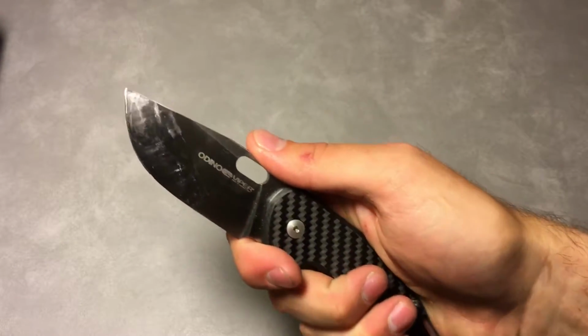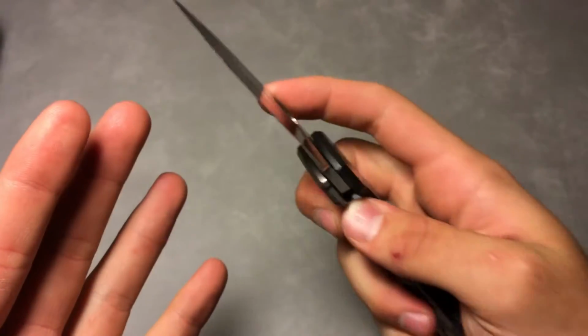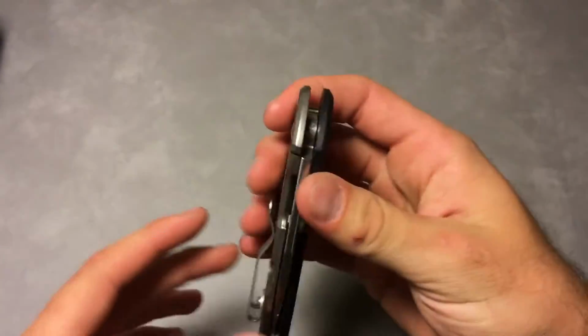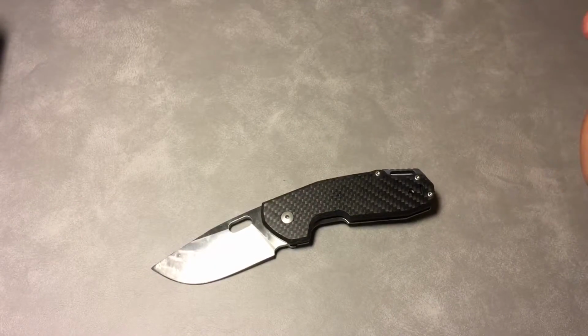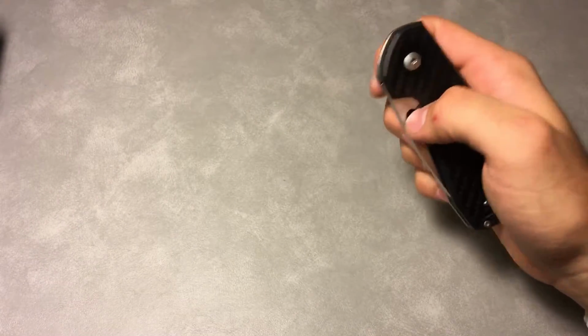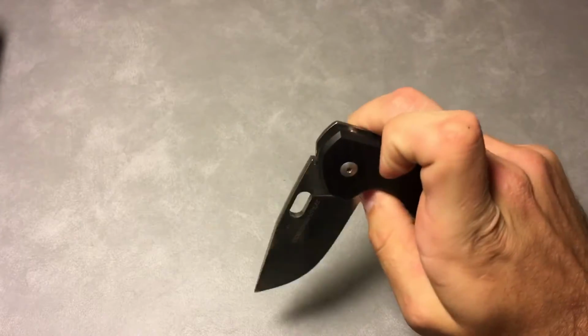The finger choil's nice. And as you can see, this tip has been chipped, and there's a funny story for that. I did not do that, but I'll talk about that in my review of this thing. This is not on par with the quality that ZT offers, even though it has similar materials, maybe not the blade steel, but this thing has a terrible detent. I mean, it's almost non-existent. I can shake this thing out with no effort. But I just love the knife.